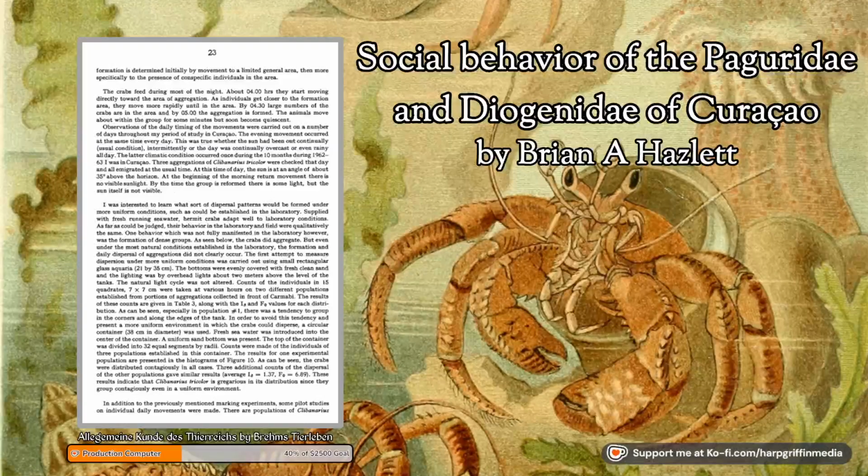As can be seen, the crabs were distributed contagiously in all cases. 3 additional accounts of the dispersal of the other populations gave similar results. Average index of dispersion 1.37, F0 equals 6.89. These results indicate that Clibanarius tricolor is gregarious in its distribution, since they group contagiously even in a uniform environment.